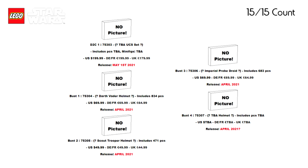Next, LEGO is continuing their tradition of releasing sets in mid-April right here. We have the 18 plus bust type sets, and we also have one of our buildable type characters in addition to those. We have set number 75304 Darth Vader helmet that includes 834 pieces for $70 in April of 2021. I think it's very interesting that they're doing that right after giving us the convention version, not even 2 years ago, I guess, that came out in 2019. Definitely not going to be picking that one up.